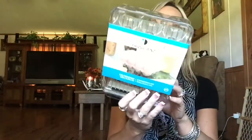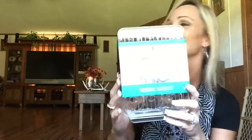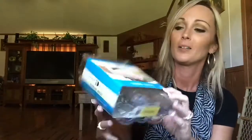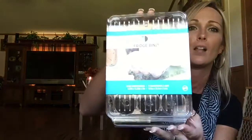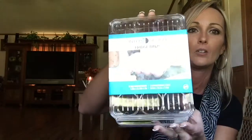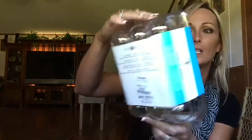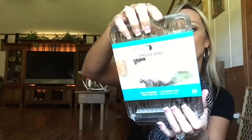And I found this at Marshall's to put in our refrigerator for the eggs. But yeah, it's for your eggs. All it has, like, a little plastic thing in there now. And it's just got the little thing for a dozen eggs. The acrylic little container for $6.99.